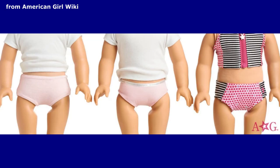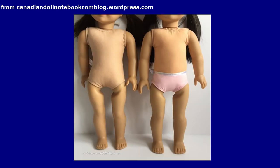In February 2017, it was announced that the Truly Me dolls, Mary Ellen, Melody, Julie, and contemporary characters, including Girl of the Year, would now have permanent underwear as part of the cloth body. The lower half of the doll's torso was made of pale pink fabric that was previously used for the removable underwear on the dolls, and was now not removable. American Girl claimed the change was to continue to provide quality products within price points.